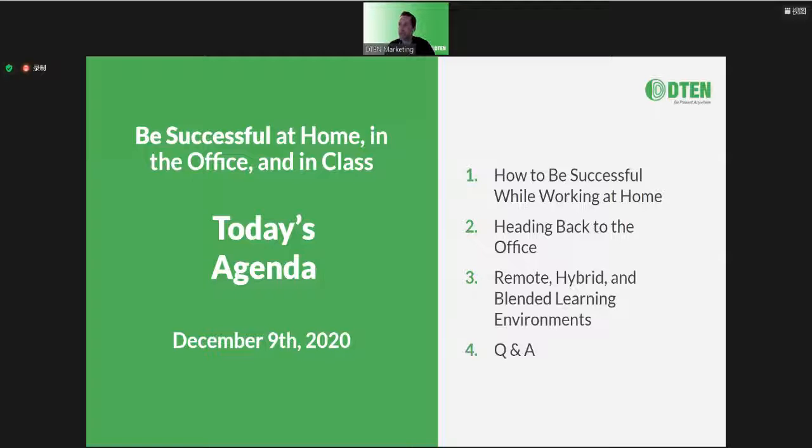Dig into the latest Zoom features that enable users to be more successful at home and how you can maximize those features for DTEN devices. Next, we'll take a deep dive into new features that allow you to return to the office safely while maintaining productivity. We'll talk about the new virtual receptionist and Zoom kiosk features.